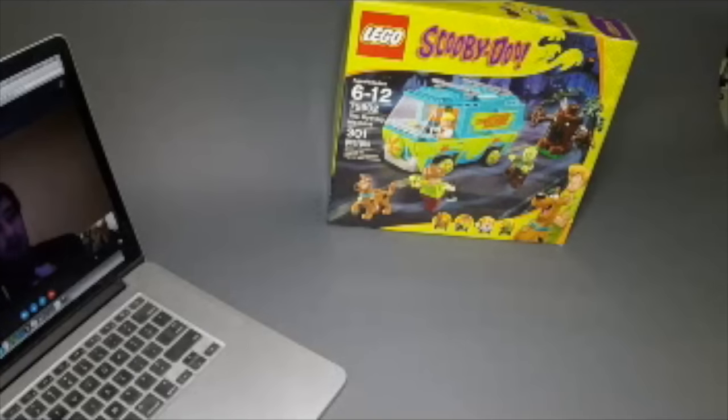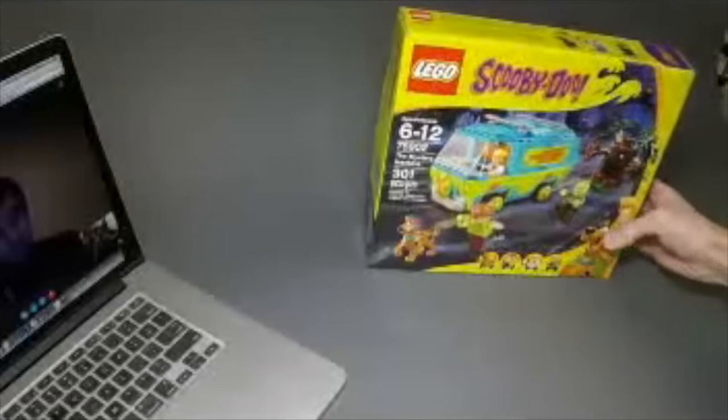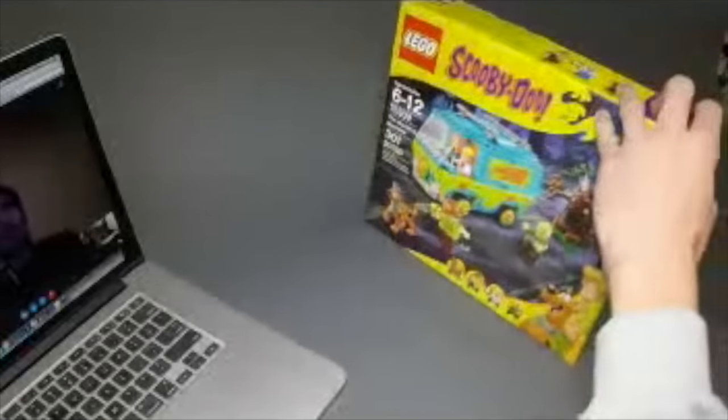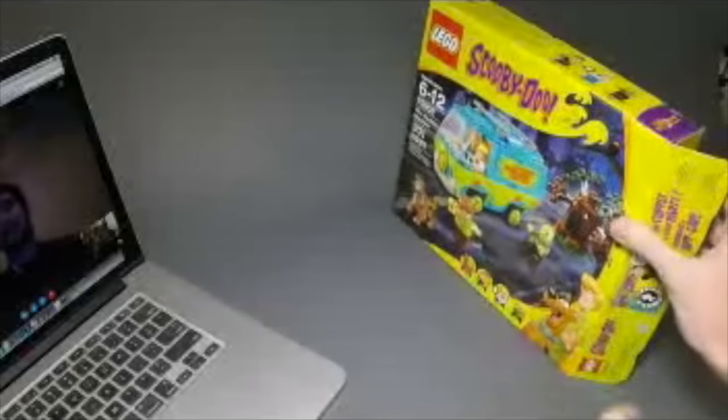So, let's do a quick look at the set that we're going to be building today first. Sure. So we have got the Mystery Machine. This is one of the Scooby-Doo sets from this year, 75902, 301 pieces, retails for a mere $30, so not a bad deal. It's a fairly big box for a $30 set as well. I was a huge Scooby-Doo fan growing up, definitely excited to see how this set stacks up. Interesting. I'm glad to hear that the Mystery Machine is affordable for anyone who is looking for it. That's really good.